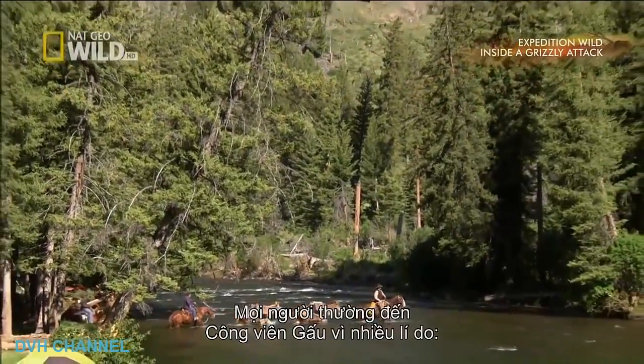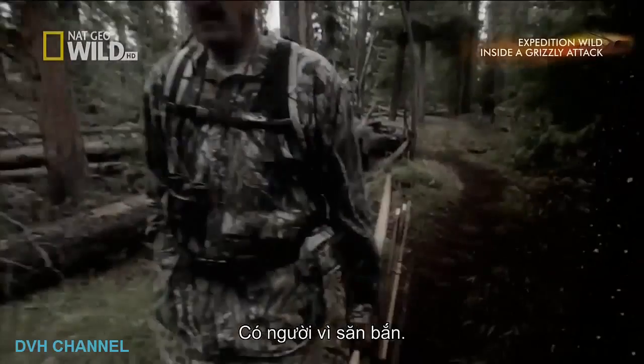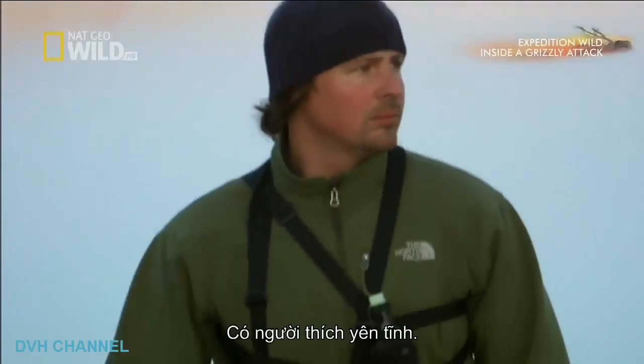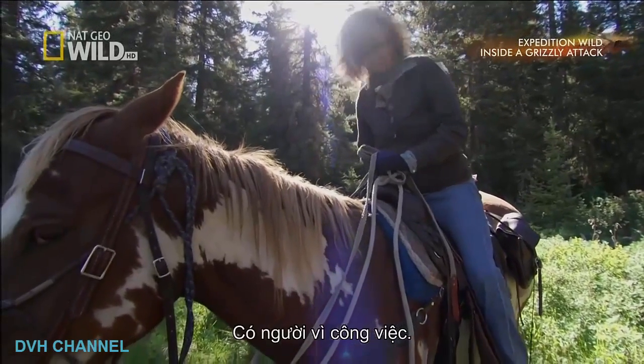People find themselves in Bear Country for many reasons. Some for the view, some for the hunt, some for the solitude, and others for the company.